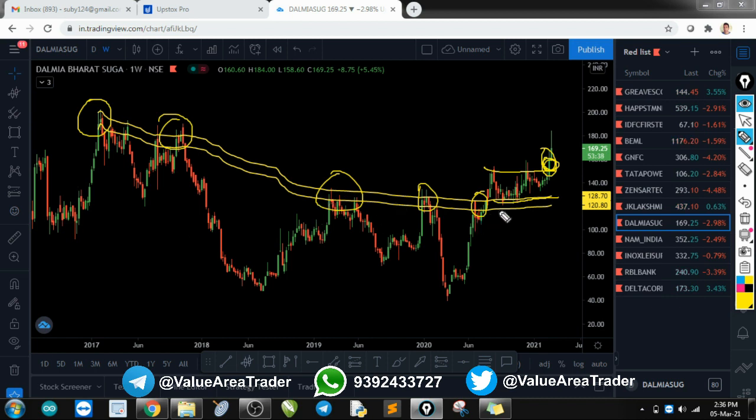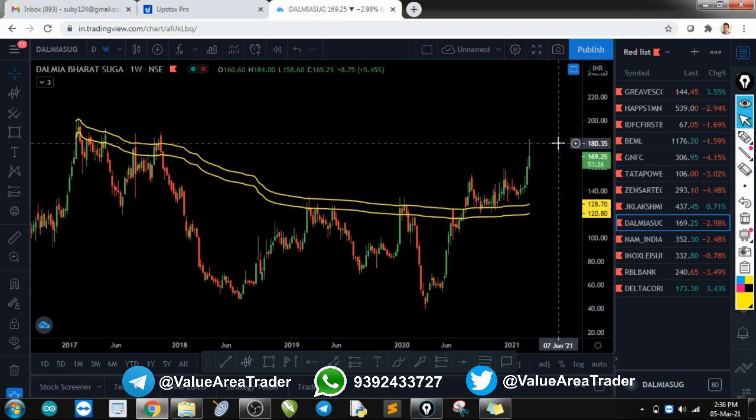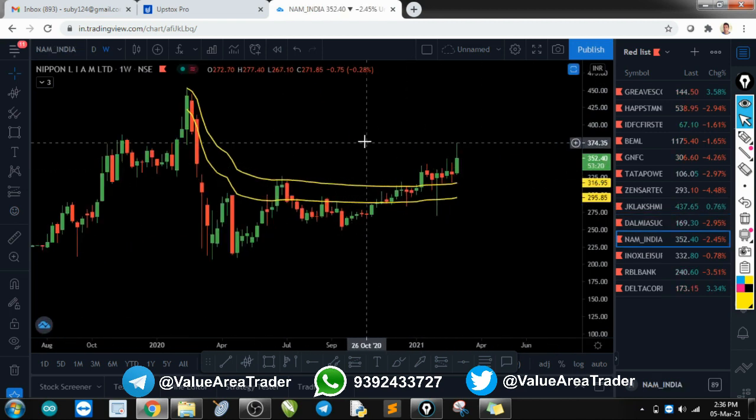So I totally missed this rally from this point to this point, but still I am in this trade and I am expecting the price to go to 200 once. So I'll be exiting somewhere there. I probably have to wait for 2 or 3 months more. Let's see. Then the next is Nippon India.